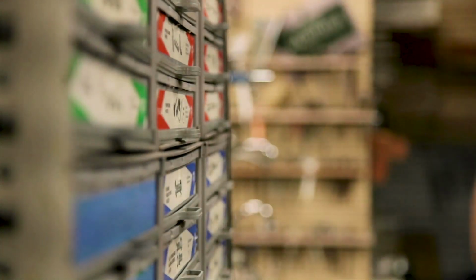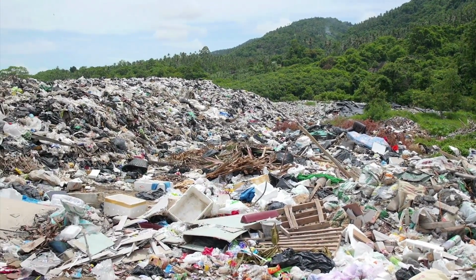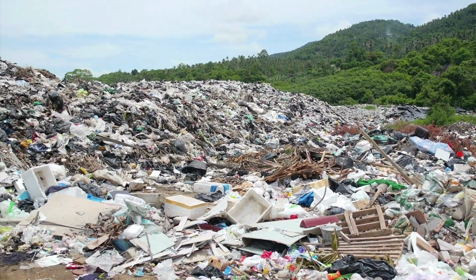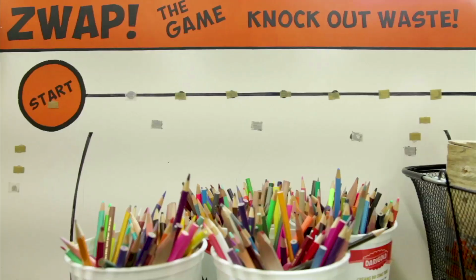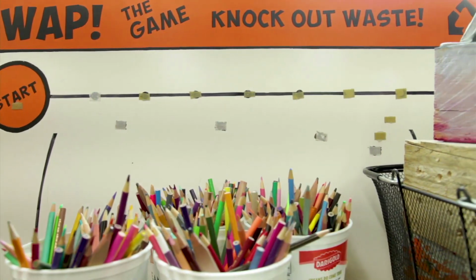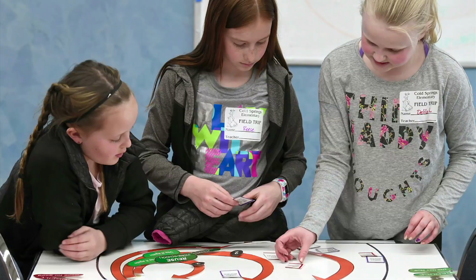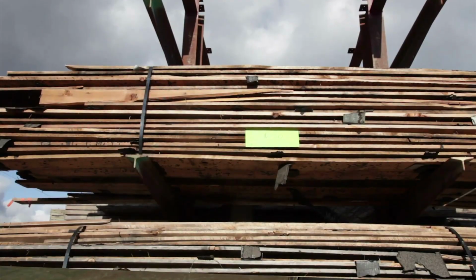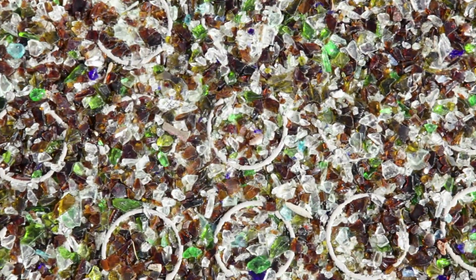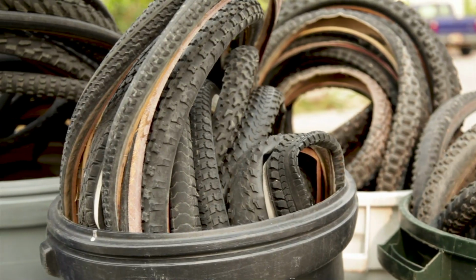And we just recognized that we weren't going to solve this problem of how much waste we produced as a society. We need to change the systems that help generate that waste in the first place. And we started a zero waste education program where we work with 5th graders. We call it the Zero Waste Ambassadors program. ZWAP! Knock out waste in Missoula is what we love to say. We teach them where materials come from, where materials go, and really emphasize that they have choices and that their choices make a big difference.